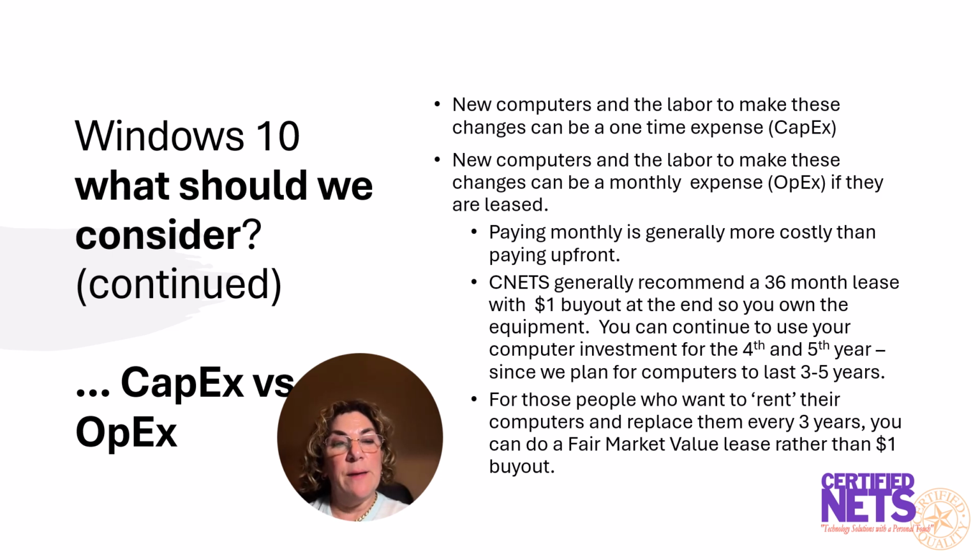Once we finalize the number of machines that we're considering replacing, that's when we begin our capital expense versus our operational expense decision making. So, as we have discussed, one option obviously is a one-time expense and purchasing those machines, software, peripherals, whatever is needed outright. Another option is the operational expense, and that's where we're paying monthly. What we have been talking about to date is a dollar buyout 36-month lease, and with this type of arrangement, we pay for those laptops for the first 36 months.